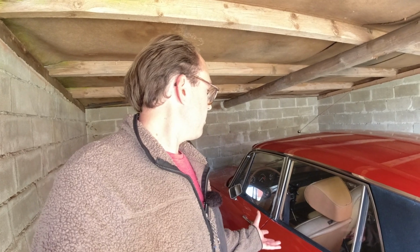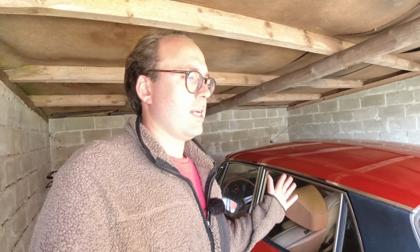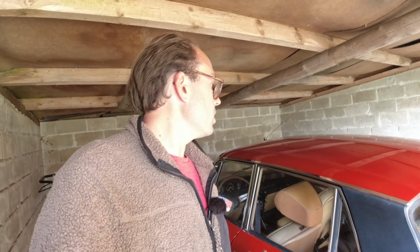But yeah, absolutely love this thing. It has one tiny electrical gremlin at the moment. When I drove back from the car show, when I go over bumps sometimes, the fuel gauge wants to max out and peg out. So that's probably a short to ground somewhere. So we're going to have to find what that is. But that seems to be really the only issue with this car at the moment.